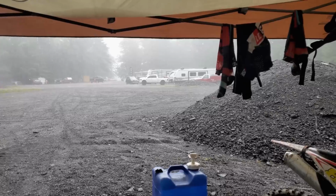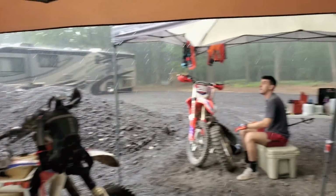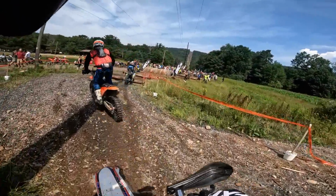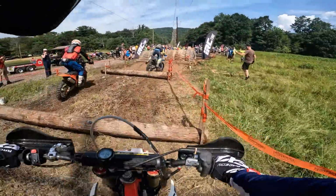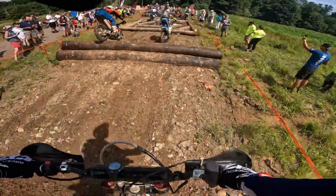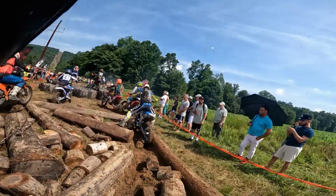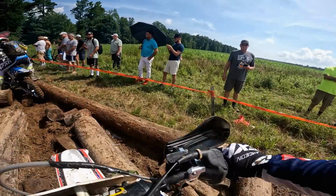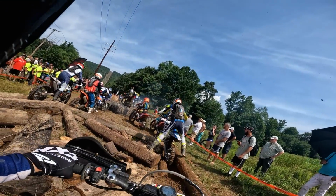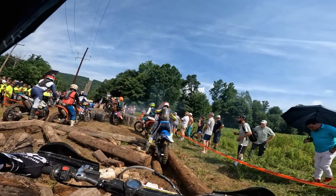The night before, right after the qualifying race number 2, it downpoured. There's no more dust, so things are a little bit slippery out here. The course is about 14 miles, 5 hours to go as far and as many laps as possible.